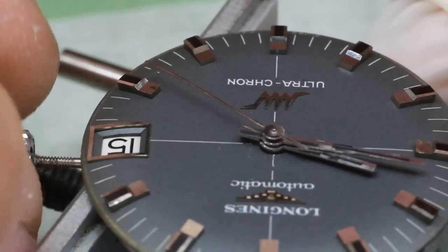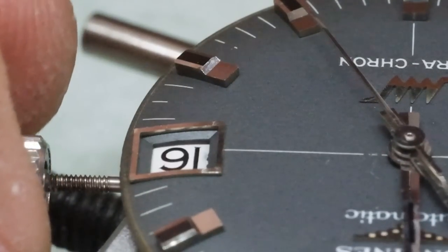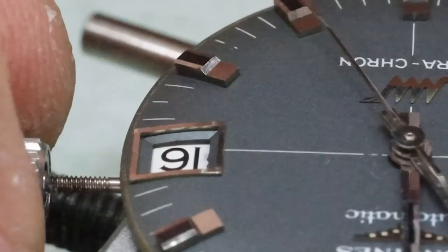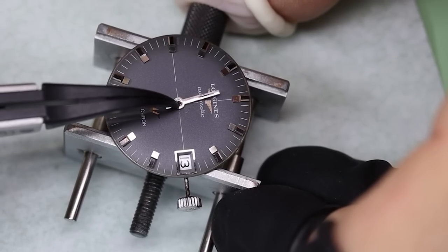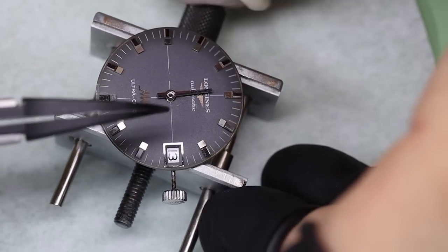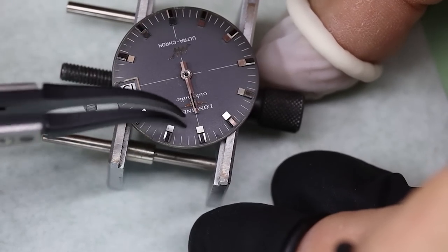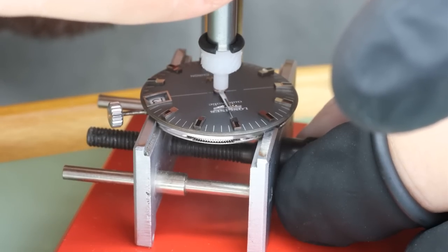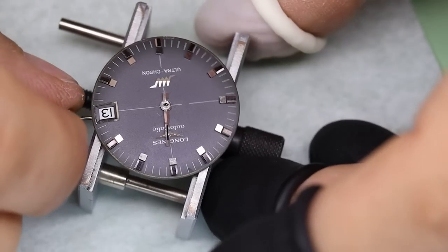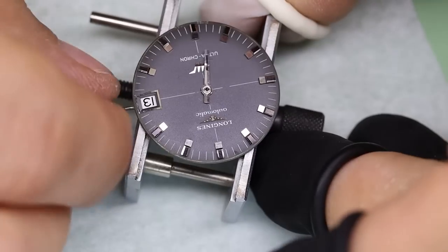Oh, there it was. Let's see that in slow motion. That is very instant flip over. Anyway, as you might have seen, I flipped forward a little bit, both in the date and with the hands on, but let's go back and put the hands on. Do a little time travel. Ooh.